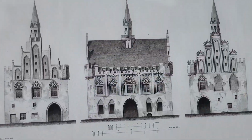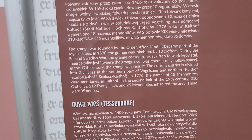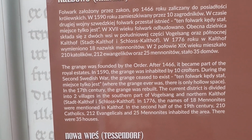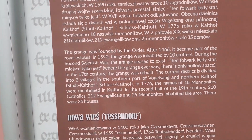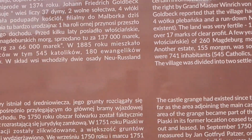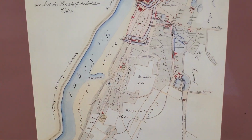Okay, this is the architecture. Districts of Malbork, Caldovo. This is interesting. Let's see. The Grange was founded by the order after 1466. It became a part of the royal estates. This is the districts of Malbork, way before World War I and World War II, as you can see on this map.